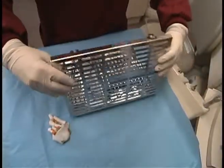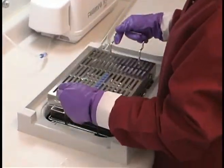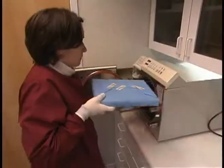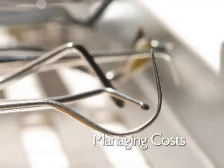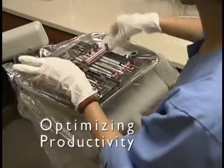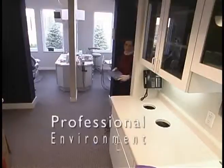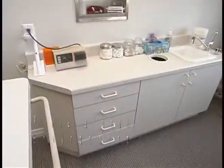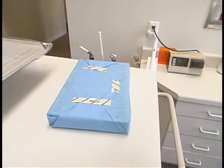As you can see, IMS isn't just an interesting idea or a promising concept. It's a proven approach that has paid off for literally thousands of practices worldwide. IMS addresses the 6 major concerns dental professionals face each day by allowing you more time to provide superior patient care, helping manage your assets and operational costs, allowing for safer practices while processing instruments, optimizing your office flow and productivity, supporting your office with tools that create a positive and dedicated dental team, and all while creating a professional, marketable environment. All in all, IMS helps your practice by creating a safer, faster, smarter, and more professional working environment.